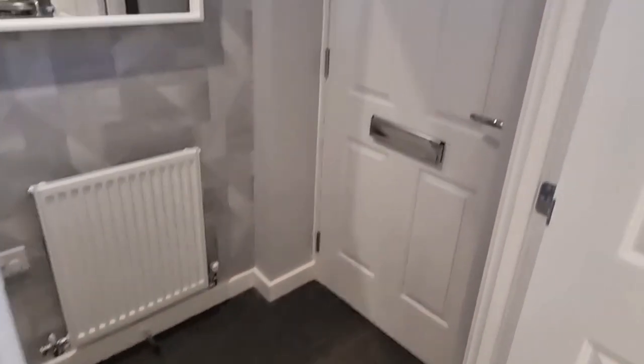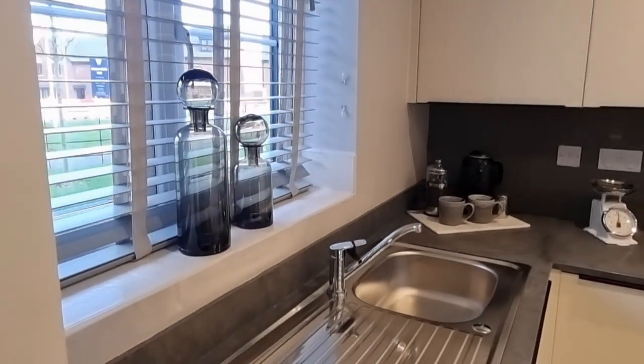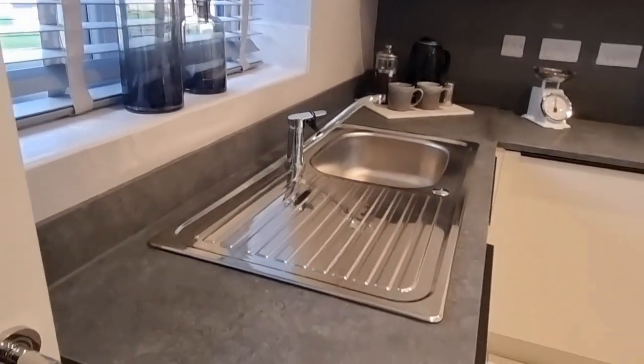So today we're going to view a two-bed house which is made by Moat Homes. So we're going to take a look around and just explore and see what this house has to offer.